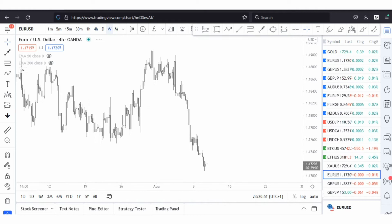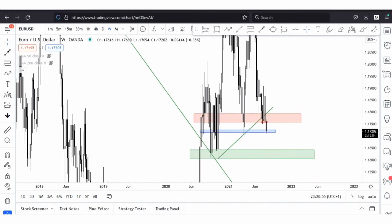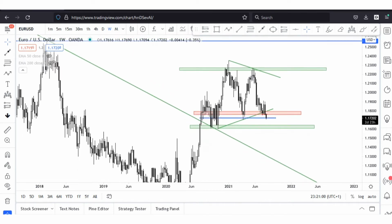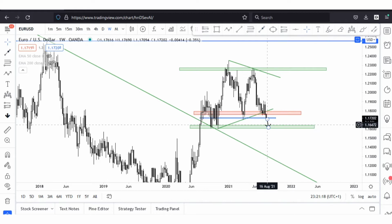Again, we'll look at the weekly time frame, then we'll go all the way down to the 4 hour time frame. On the weekly time frame, we can see that the price formed this double top pattern and has just broken the neck of that double top pattern now, and price is heading down towards this support level over here. So this will be our opportunity to capitalize on this downtrend up to this support level over here to complete the double top pattern.